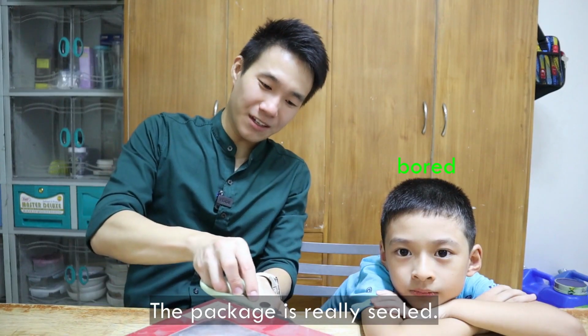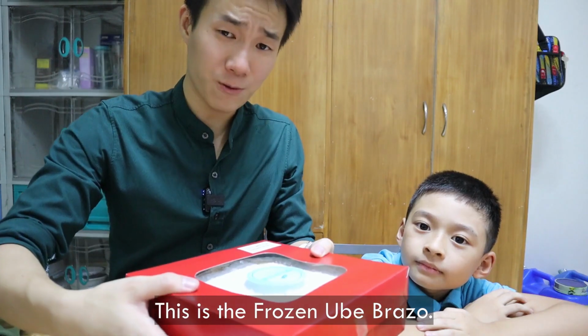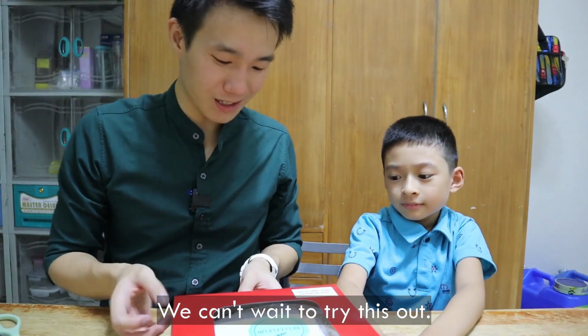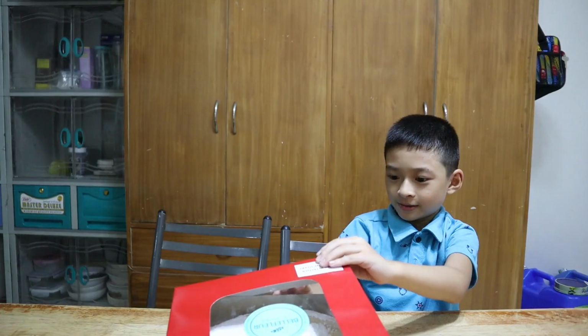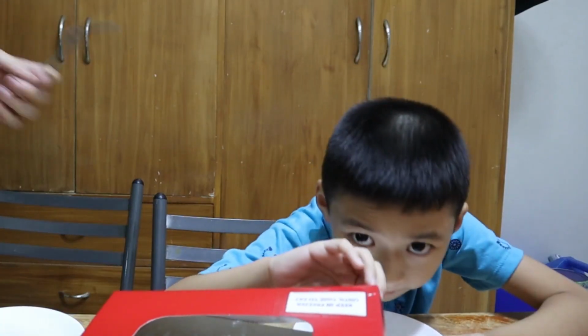Actually, nag-take out ako ng cake from Bellefleur by Beatrix. Sealed na sealed talaga yung pagkakapak niya para ma-retain talaga yung freshness. This is the frozen ube brazo. Ito yung best seller nila. We can't wait to try this out. Kuha mo na mga plates. This one's for you. Some fork.